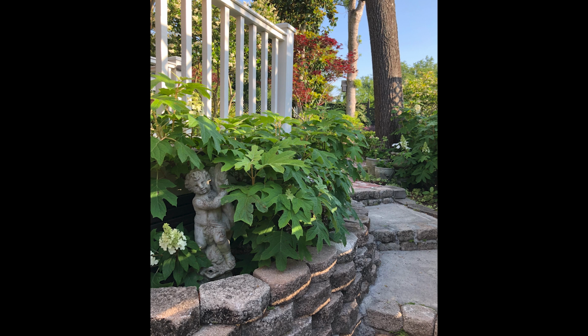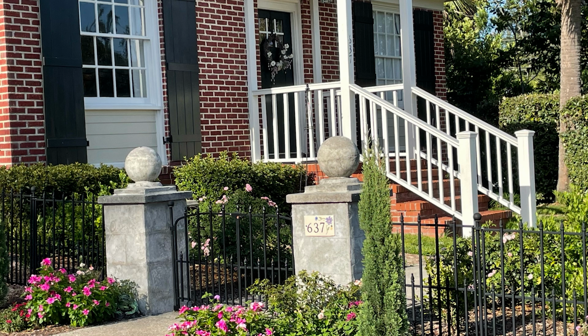Here's some few detailed close-up photos from this incredible garden space that they have created down on the Panhandle in Florida. Thank you guys so much for sending these in, and what an amazing transformation.